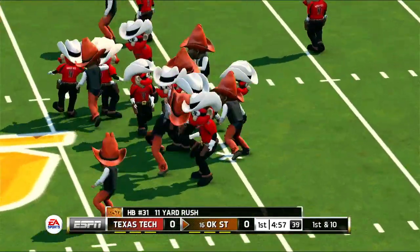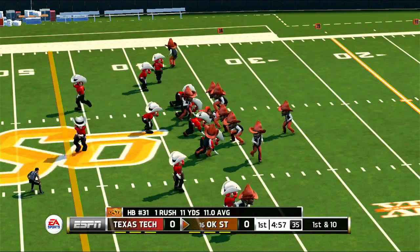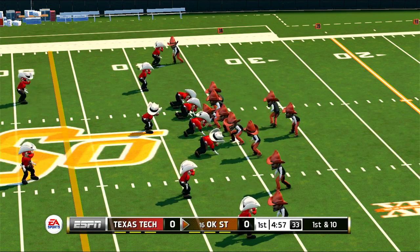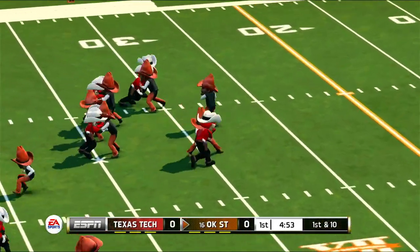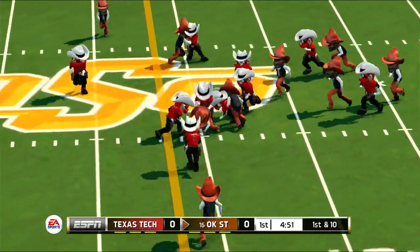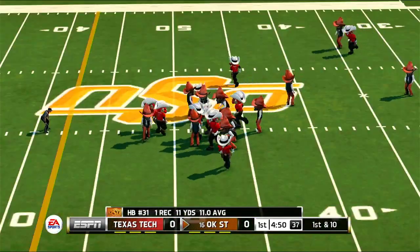Right around the 36-yard line. When you're running the ball for big chunks of yards like that, you've got something working. And he's tackled at about the 47-yard line. And a nice pickup there.